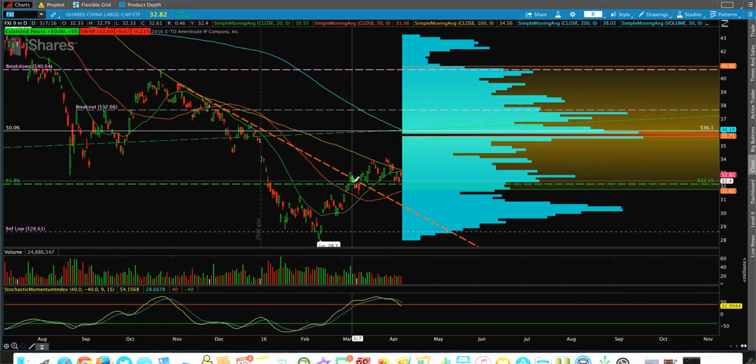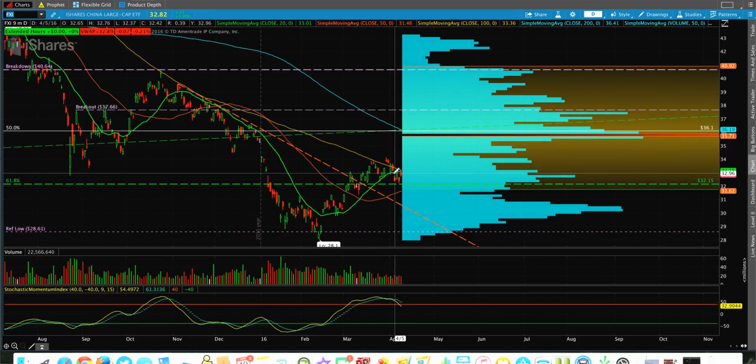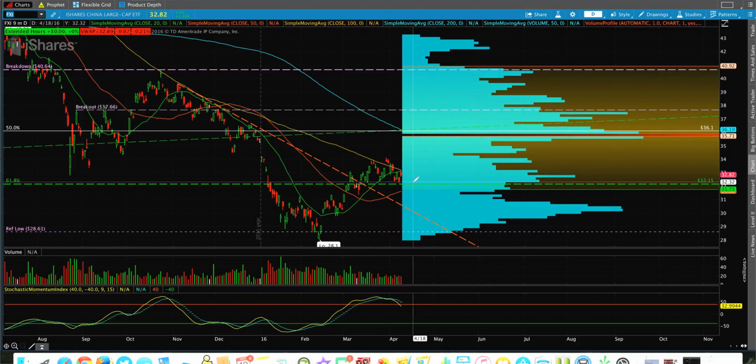Starting to make higher lows and higher highs, right? Struggling a bit with the 100-day moving average. Anything above there has been a little bit unsustainable. We're trying to hold the 20. We're now riding the backside of the 20. Just to me looks like consolidation.